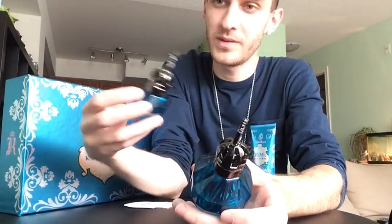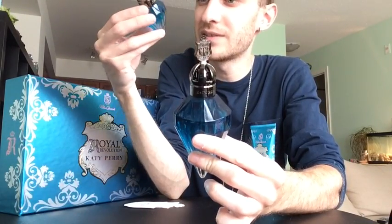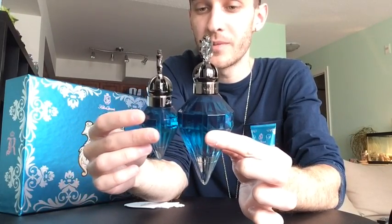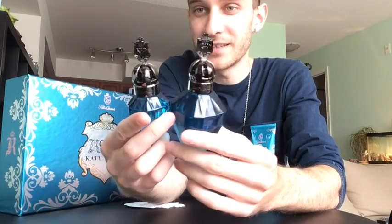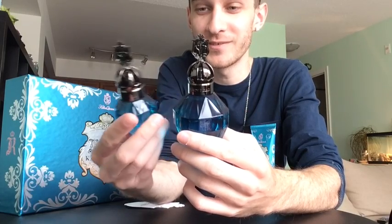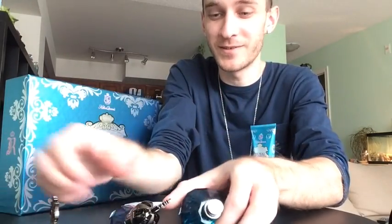What's funny about the miniature fragrance is that the bottle's obviously smaller. This is 15 milliliters. This is 50. But what's funny is that the lid is not smaller. I feel like this has happened before with fragrances where the bottle shrinks, but the lid doesn't. So you can even switch them. Look, you can take these off.